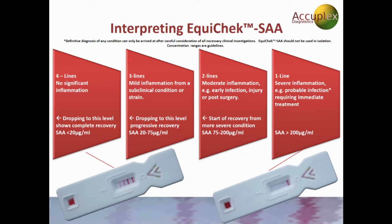So you may get situations where there's 2 lines or 3 lines there, and that tells you that there's a mild to moderate inflammatory condition. So if you catch a horse with, say, 2 lines or 3 lines coming up, you know there's maybe something going on. You might decide, I'm going to wait another 12 hours to see what's happening, because this protein goes up in the blood within 12 hours. And by 24 hours, it may have peaked.